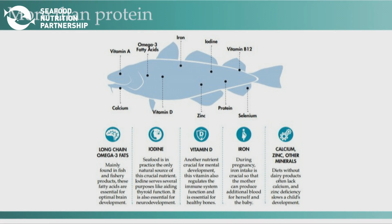As the first session covered, the long-chain omega-3 fatty acids are really important and essential for brain development, but then fish also supply vitamin D, iron, calcium, zinc, and other minerals, which can all be really crucial for development. As a result, the Food and Agricultural Organization has been talking about improving seafood production and access as this nature's superfood in order to improve health.